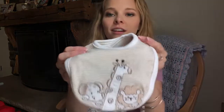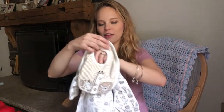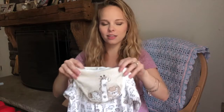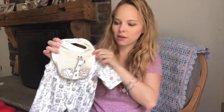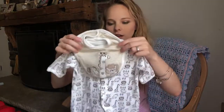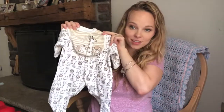This little bib. I'm not a big fan of bibs. I thought that I would use them all the time. I really never did, except for the silicone ones when the baby starts to eat solids, but they are kind of nice to make sure if they spit up or something, it doesn't get on their outfit. So maybe, I guess it is a newborn, he did wear some bibs.